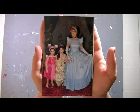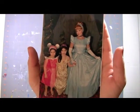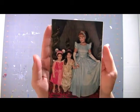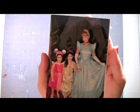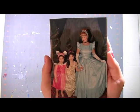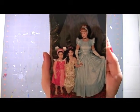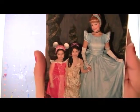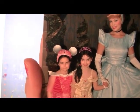Cinderella poses with the girls down in the lobby, and I guess it's not really a lobby, but a little fancy area off to the side. So anyways, my girls were really ecstatic to meet the princesses. This was our first full day at Disney World. We had arrived the day before and just quickly zipped off to Hollywood Studios to do a few things, but this was their day where they were in awe of the castle and seeing princesses all over the place. So they were really, really happy, although Sophie looks a little subdued there.